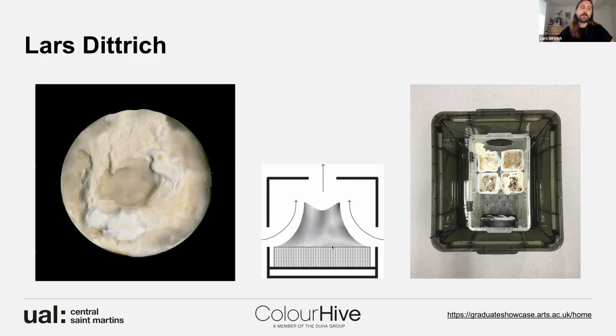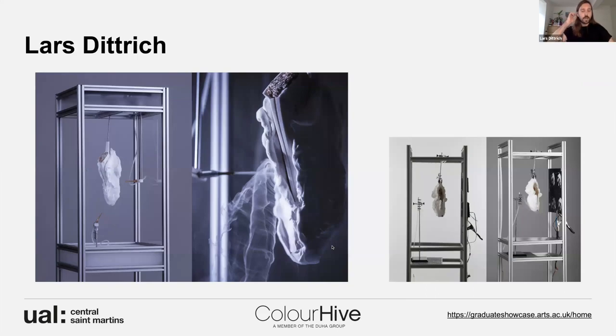And from those lab experiments, I derived my design proposal, which is a modular growth chamber that can create the desired growth environment. And it uses directed airflow to shape the growth of the pure mycelium foam.